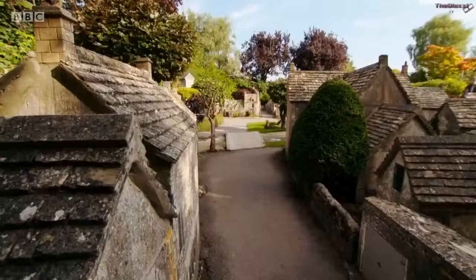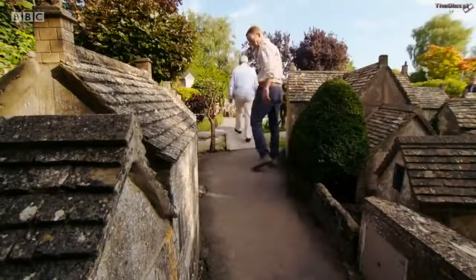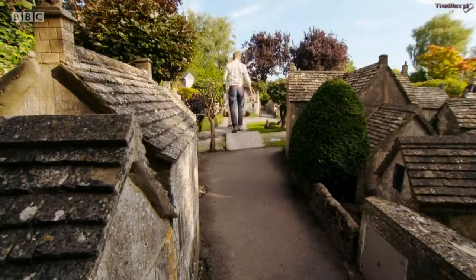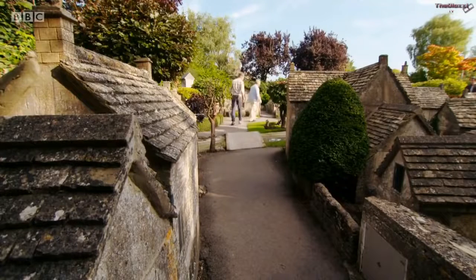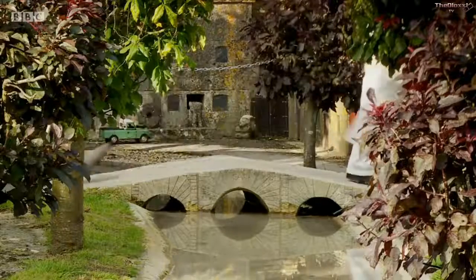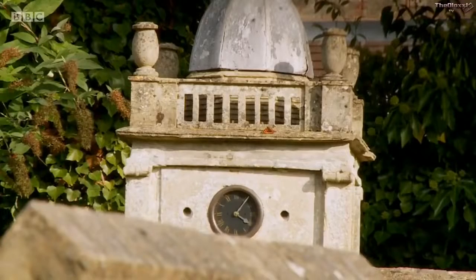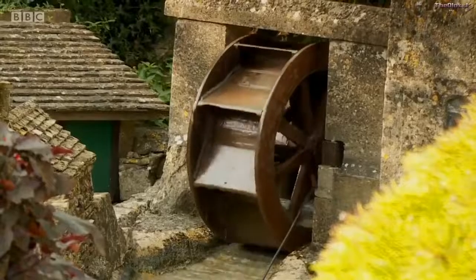Although around 30 model villages are believed to have been built around the country during the last century, the majority are fictional toy towns. This is the only one that recreates a real village in miniature at a particular point in time, built by local builders using authentic materials. But now I've had my tour, it's time to get back to the real world.